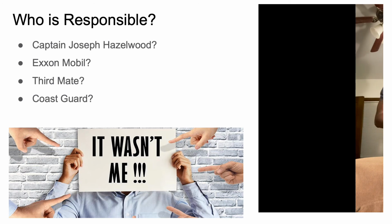Or could you say the third mate was responsible? After all, he was the one manning the ship and could have made better decisions on the routes he took. Or could you say that the Coast Guard was responsible? The Coast Guard was supposed to perform vessel inspections of the Valdez ship, but never got to do that. And for this reason, the number of staff was reduced on the ship, which made the current staff become very overworked and sleep deprived, which is why it was reported that the third mate was sleep deprived as he was manning the ship.